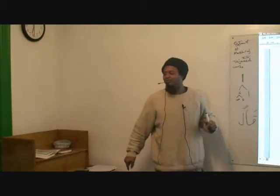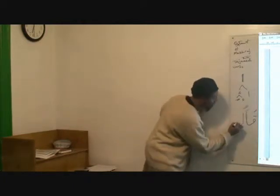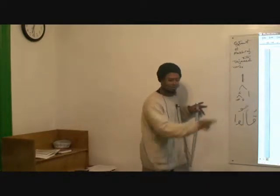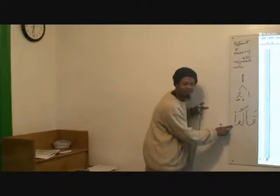Qalu. Let me write it out for you. See this right here? Qalu. You see the alif at the end? Focus here, please. Qalu. This alif usually has a little mark over it.